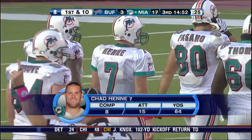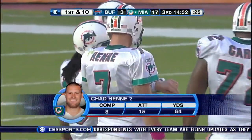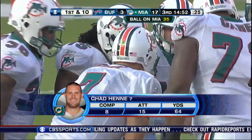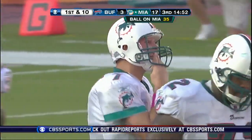Let's see how Chad Henne handles the team on this first possession in the 2nd half. This is where you can really put teams away. The final possession of the 1st half, and then as you start the 2nd half and you get the ball, boy, would you like to be able to put more points on the board.